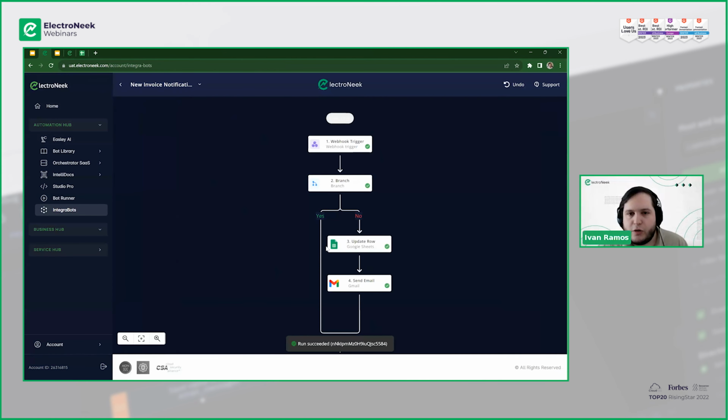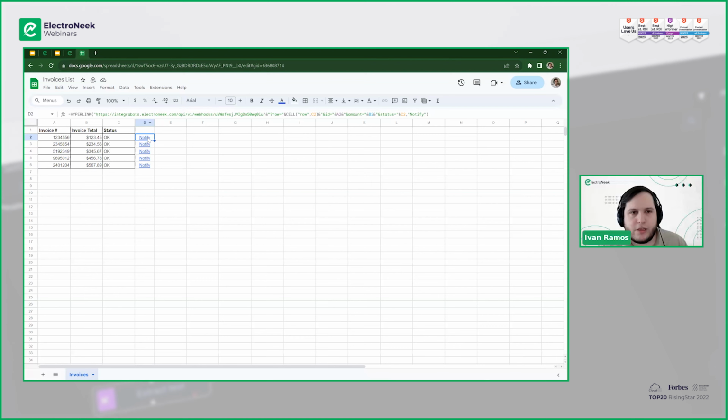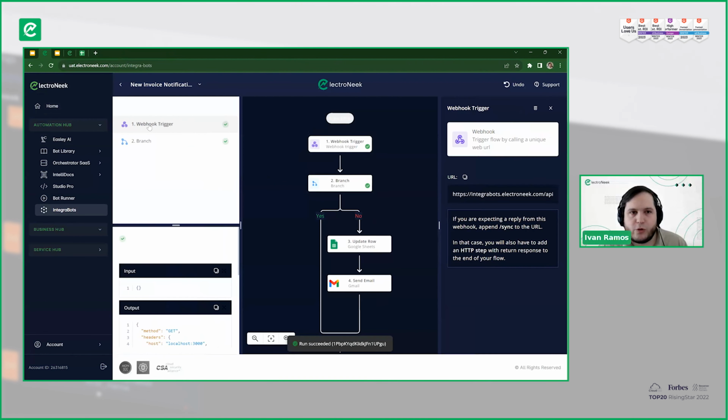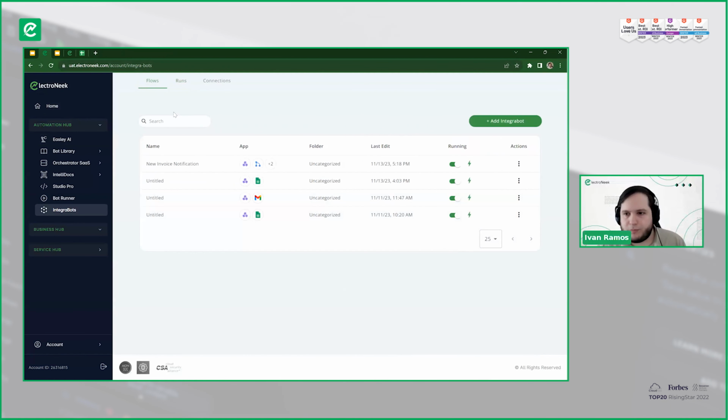Since we added some logic to not do anything if the status was already okay, we can try this out. If we just click on the notify again in one that already had the status, we will be able to see that we now have a new run that this time did not go through the next step. So we can see that the steps were just the first one, trigger, and the branch itself. So we didn't go through the other ones because the condition was true. So we have all that information right there available for every single execution.